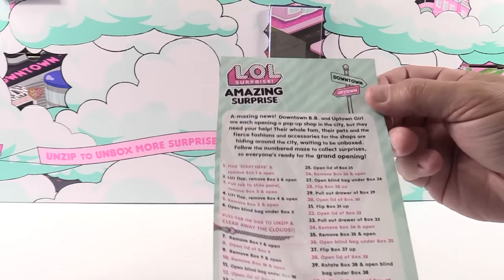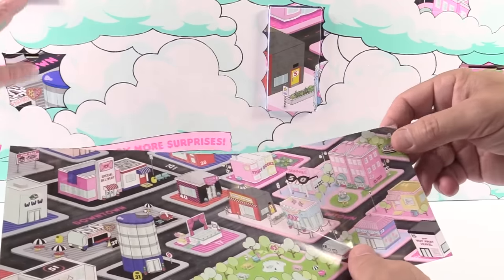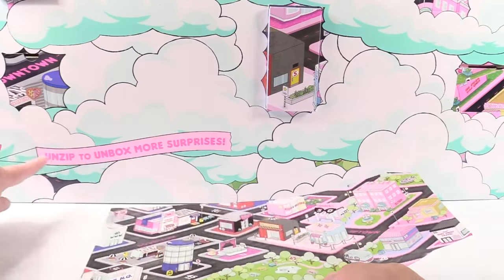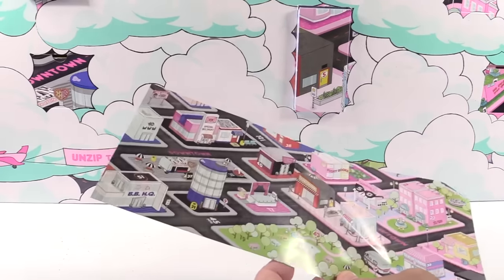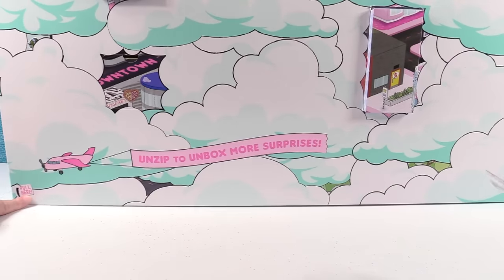Ooh. Okay, this is like a lot of instructions. Yes, it is. This is going to keep you busy. Okay. So that looks like what we have here. So we have all the clouds, and I guess we have to reveal, it says unzip to unbox more surprises, and then it says pull here. Okay. You guys can't even see that. Ooh. You still can't see it. Pull here. Pull here.